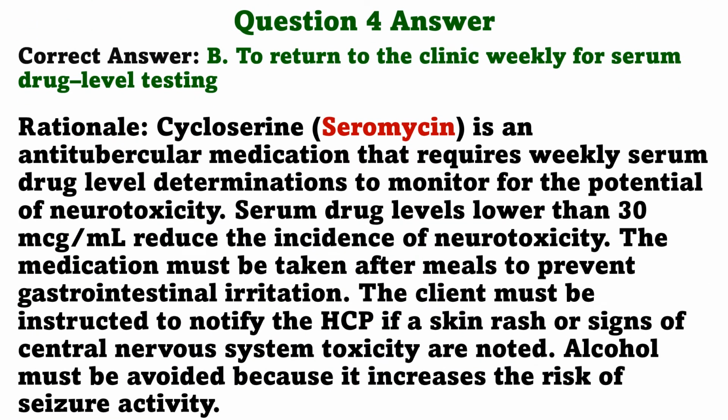The correct answer is B. To return to the clinic weekly for serum drug level testing. Rationale: cycloserine is an antitubercular medication that requires weekly serum drug level determinations to monitor for the potential of neurotoxicity. Serum drug levels lower than 30 micrograms per milliliter reduce the incidence of neurotoxicity.